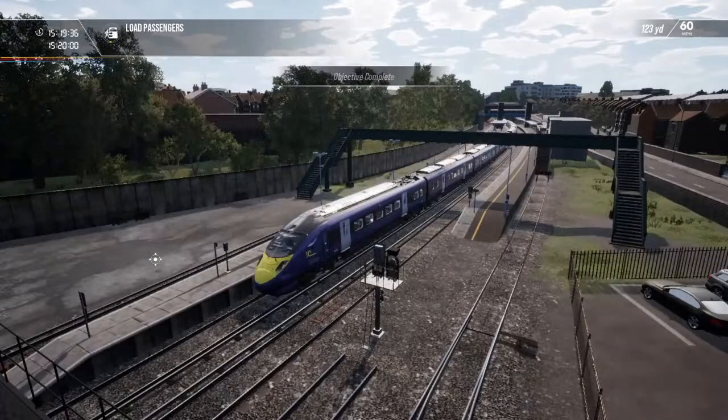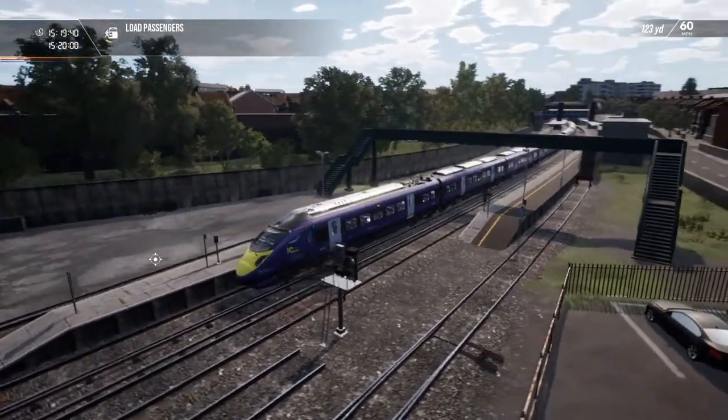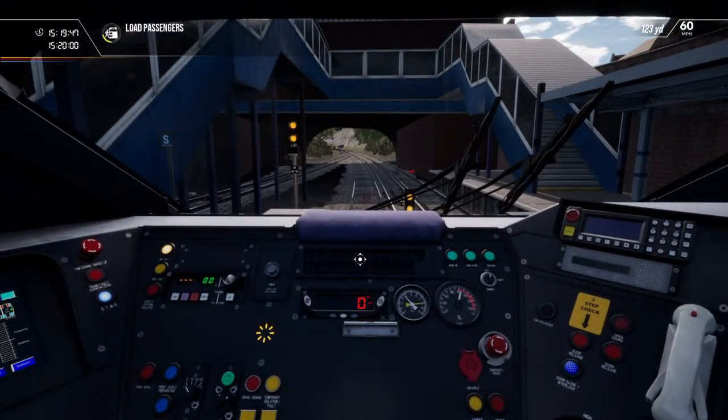Right, so this is one of these platforms. There's not a lot of room to play with there, so don't draw up short. There's a few like that with the twin car, the twin sets especially.